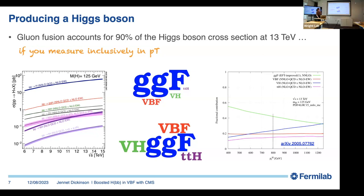In general, the more energy you have, the easier it is to produce something heavy, which is what we're doing. Wouldn't you expect that to saturate? Why? Because you have more energy and it's easier to make something heavy, and that never stops being true. There's an energy threshold, but I would assume that at some point you stop producing additional relative to a lower energy collision.